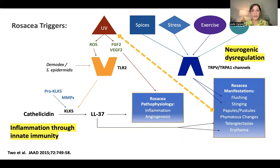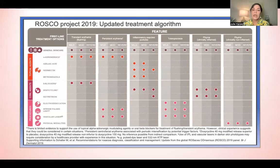But you could block that pathway very nicely, and if you're not doing anything about this neurogenic dysregulation, which is mediated through these transient receptor potential channels. So, for example, something that is inducing heat or spicy food, maybe on the skin, causes these transient receptor potential channels to be activated. And when they are activated, they can release things like substance P or calcitonin gene-related peptide that go directly to the vessel and cause vasodilation. So the point is, you could block this innate immunity very well and still have vasodilation because we have this whole other pathway where that vessel is just really going unchecked. So combinations of treatment. I hope this drives it home again.